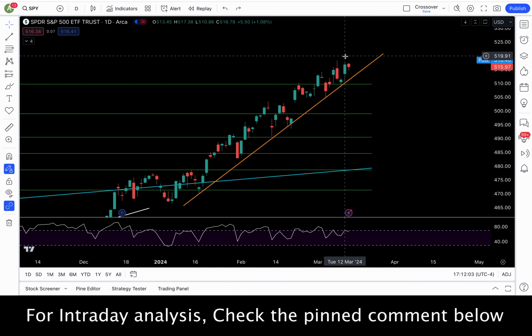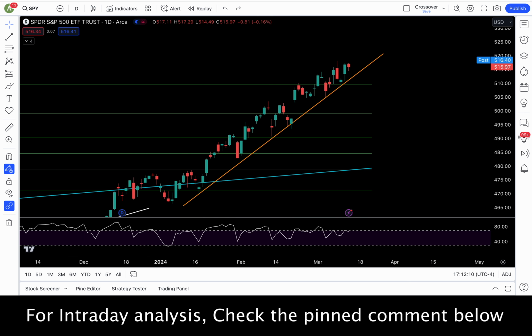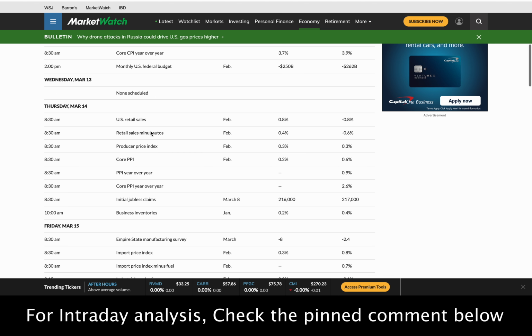Everybody. We had an inside daily candle setup on the SPY. We had an inside daily candle setup on QQQ and a couple of other ticker symbols as well. That's usually a sign of consolidation. What is the market consolidating for? Well, we got PPI tomorrow. PPI can be pretty volatile as well.